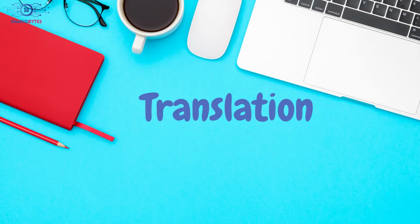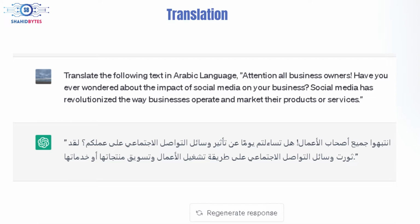translation. ChatGPT can be used for translation services, where it can automatically translate text from one language to another.